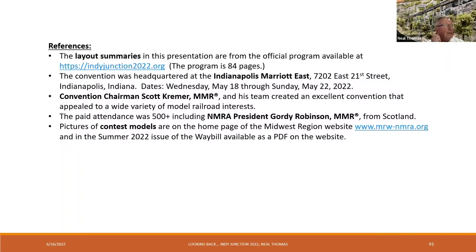But some references here, if you want to look at some of the things. The conference information is still online. They had an 84-page book that showed everything, the layout descriptions. They included a QR code. You click on that and it gave you the map. First time I've seen that done in a layout tour situation, and that worked out very well.